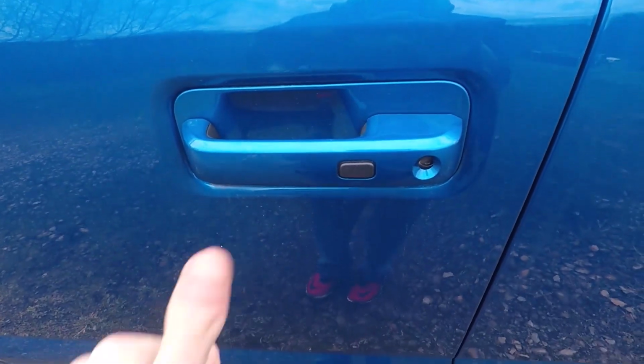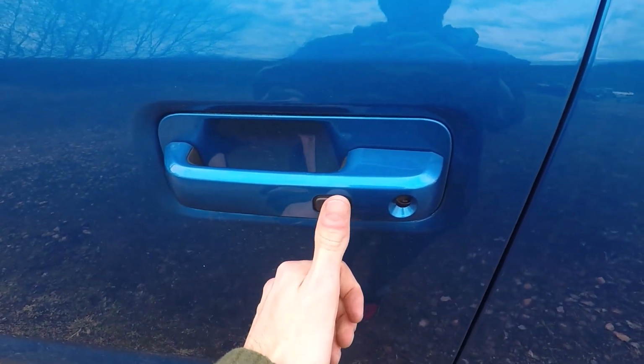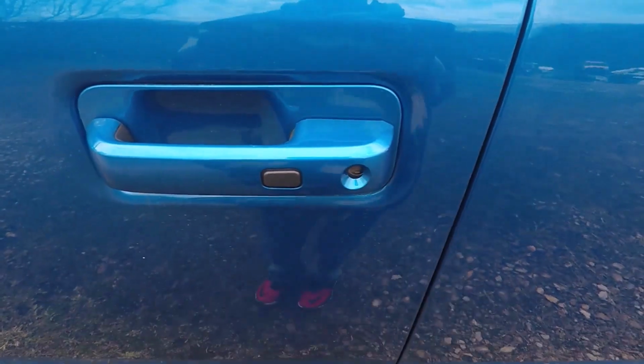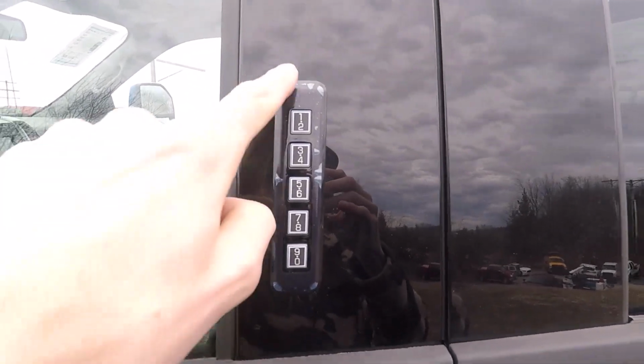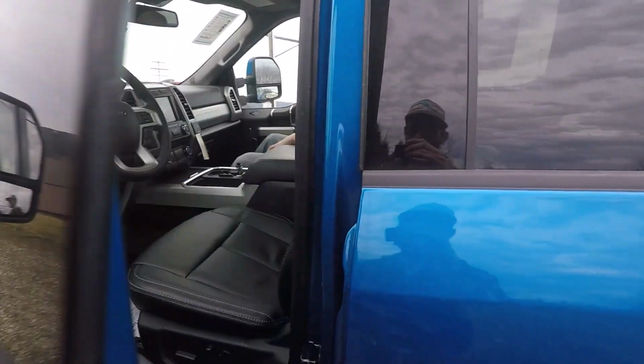So here you can come up to the door. There's this black ridge here. If you just tap on it, it's locked. It's not even like a real button, but you also have a mechanical key here. Ford does a sensor behind the door, which is very nice. Or you could also use the keyless keypad. I wish that it was kind of integrated into the door like some of the other Fords are.